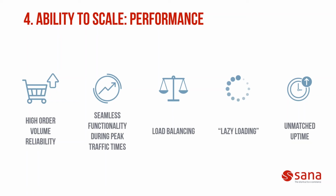So everything from high order volume, reliability, all the way to making sure that we're load balancing all the information and making sure that we're staying on top of that. So when a customer does choose Sana, their customer success manager with Sana makes sure that they are staying top performance with their website at all times to ensure that reliability in the software.